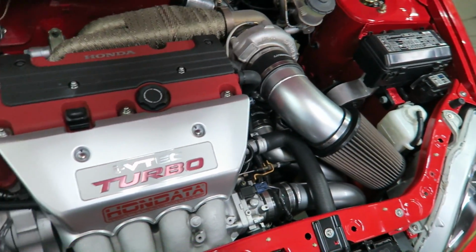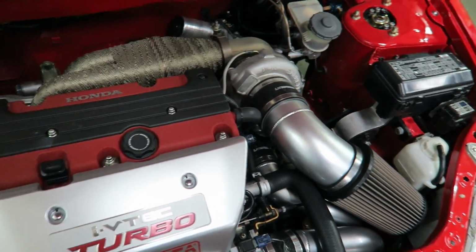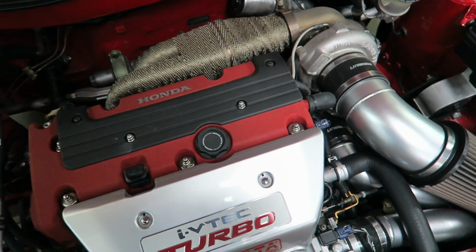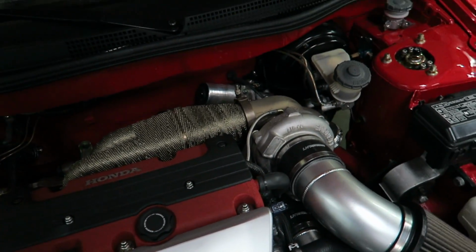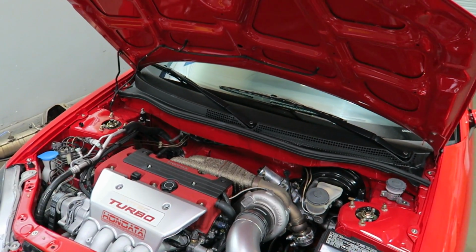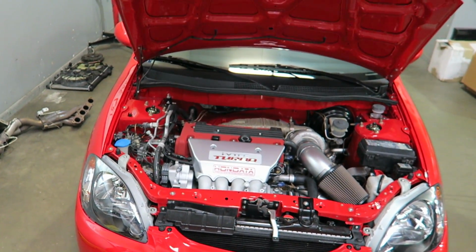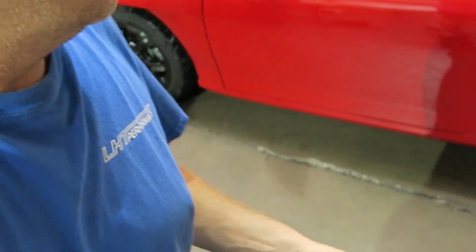Took it to a handful of shows. Of course, we took it to SEMA in Las Vegas. We were in the Hondata booth. Everything is still clean under here. Everything works. Everything is the way it should be. No problems under here. We'll go over the maintenance, do the fluids, maybe put it on the dyno, go over the tune, make sure everything is happy, make sure there is no issues and nothing needs to be addressed.